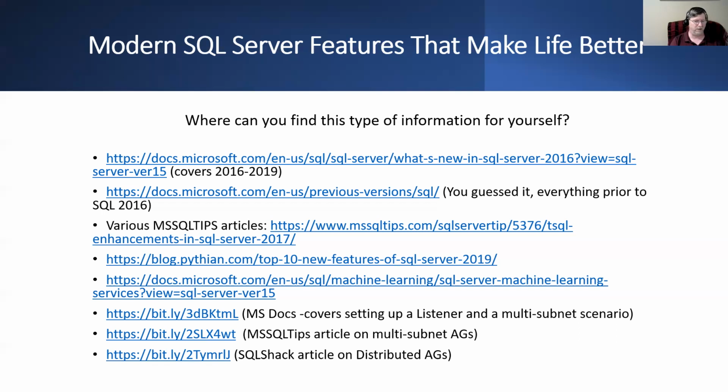There is a link in here about machine learning, because that's an area of interest for folks, and the SQL Server Microsoft community has been putting a lot of effort into that. And then you have some bit.ly links there for things like setting up a listener in a multi-subnet scenario for Always On availability groups, and the SQL Shack article on distributed availability groups.